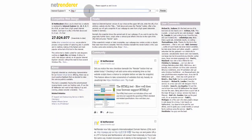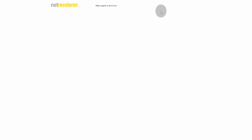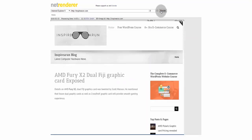You just need to enter the URL of your website and choose the browser from the left drop-down list, but this tool will check only across the Internet Explorer versions from 5.5 to 11. So when you click render, it will start to render your website across these browsers and it will start to produce the results or screenshots. You can see that the image is not getting displayed, right? This is because I'm using a Lazy Load plugin to load images only when the user starts to scroll. So this is almost okay.